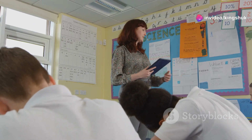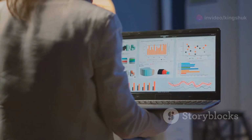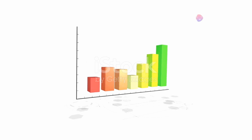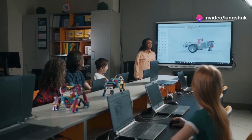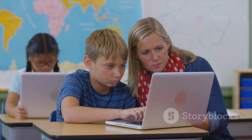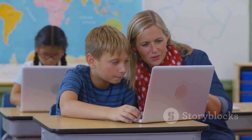Let's start with Excel. I know, you might think it's just for number crunching, but there's so much more. Imagine having a gradebook that's automatically updated, complete with colorful charts that show each student's progress. Or how about creating a seating chart that you can adjust with just a few clicks? Excel can handle all of that and more. Plus, it's a fantastic way to track attendance, plan lessons, and even manage your classroom budget.